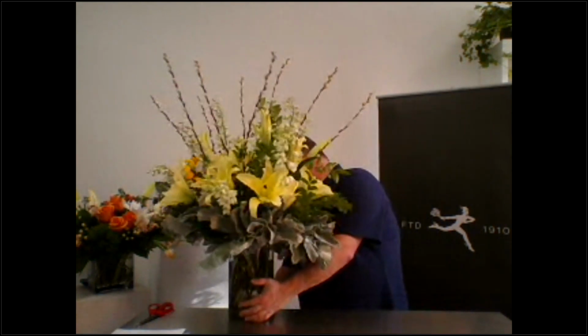And you can see the impact that you can have by creating such a big arrangement, but I've limited the types of flowers I put in there. So I hope you like that one. Any questions?